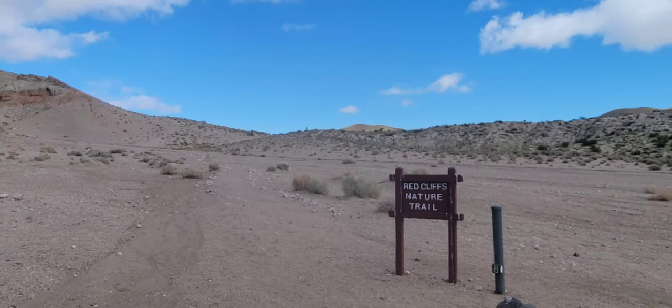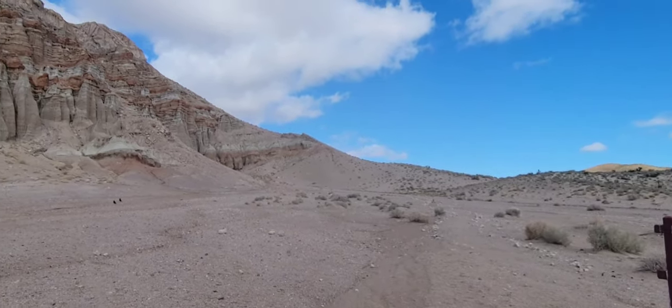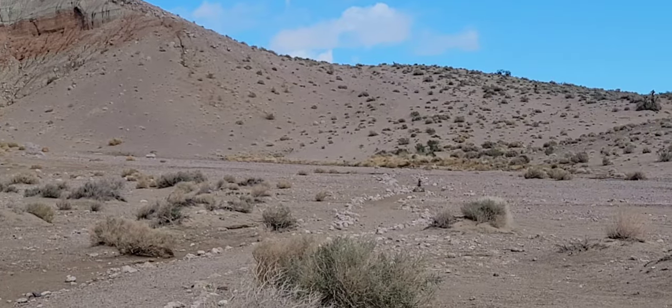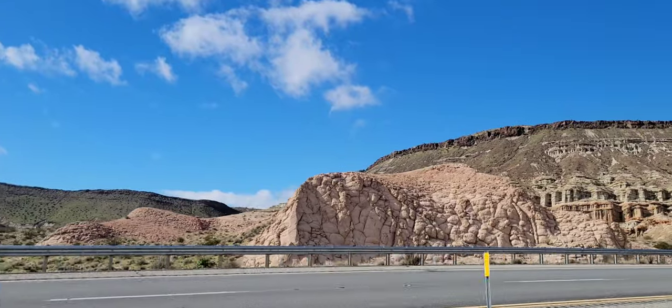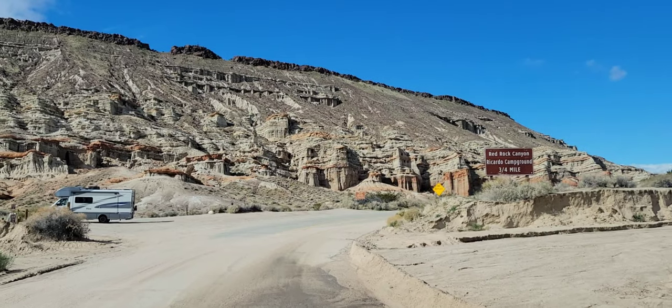And guys, let me tell you, preserved in the rocks of the Red Cliffs National Conservation Area is evidence that dinosaurs once roamed this area millions of years ago. Fossil footprints or tracks were first discovered in the sandstone cliffs in 1998.